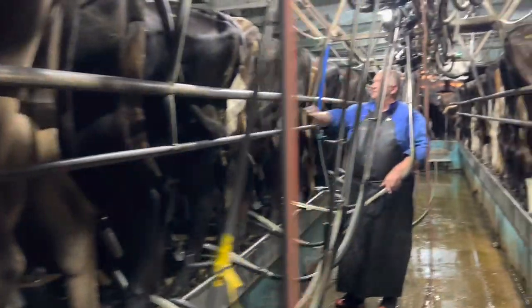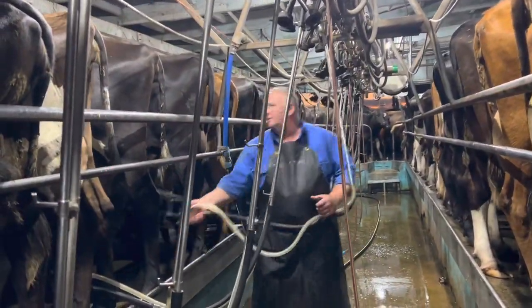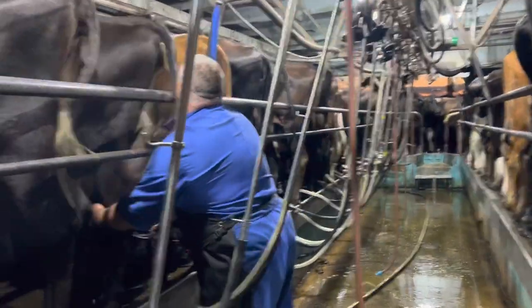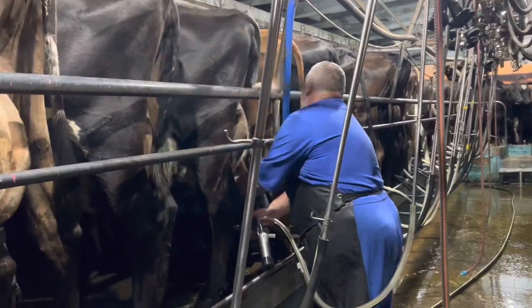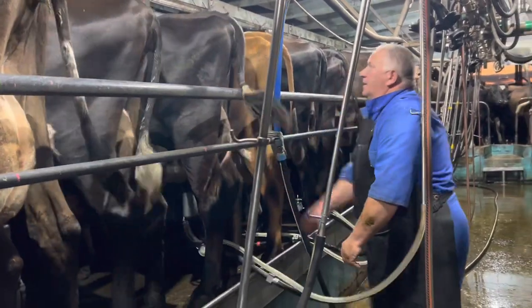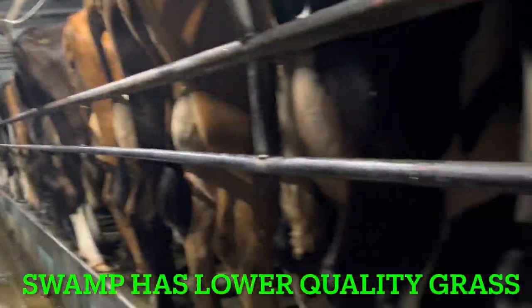Girls are all in. First row's on. Dad was here to help me do the first row this morning. Morning, Dad. Morning. How are you this morning? Working hard as ever. Yep, looks like it. He's an antsy cow, isn't he? Nice and full, that's good. These girls are filling up again. Swamp definitely affects them.